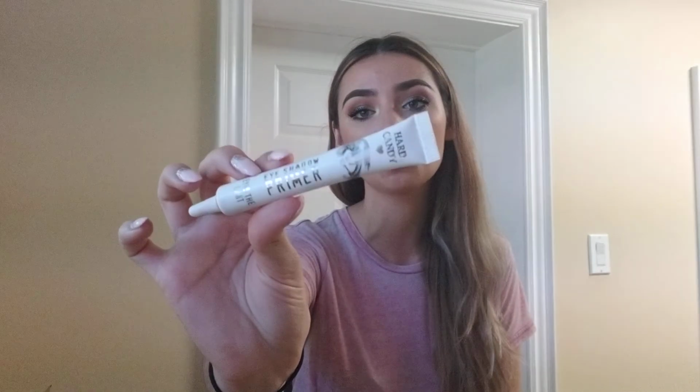For an eyeshadow primer, I mentioned this in my haul. It's the Hard Candy eyeshadow primer, and I told you guys I was skeptical, but I have fallen in love with it. It honestly keeps my lids pretty damn oil free, even with the freaking hot summer months. I'm just loving this eyeshadow primer, and it's like $5 at the drugstore. It literally feels and looks just like the Urban Decay eyeshadow primers, and it does exactly what those do for me as well.